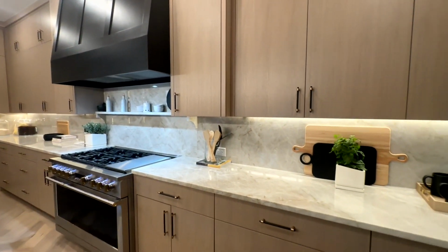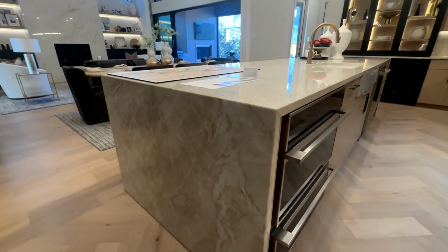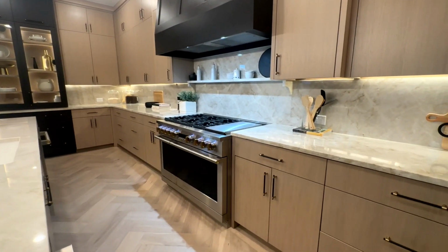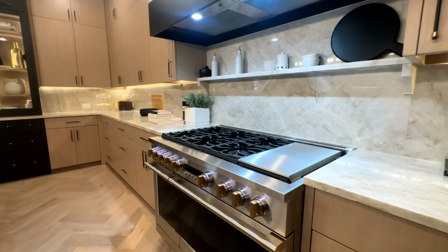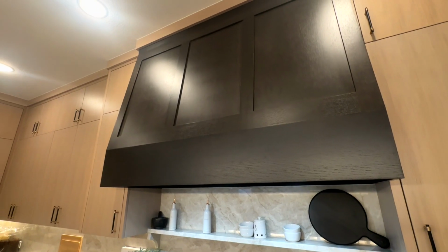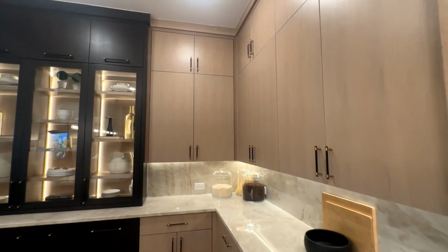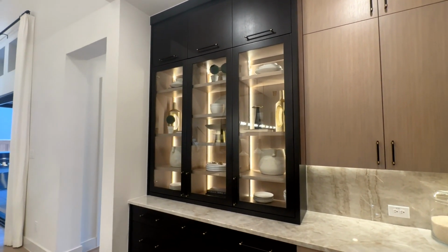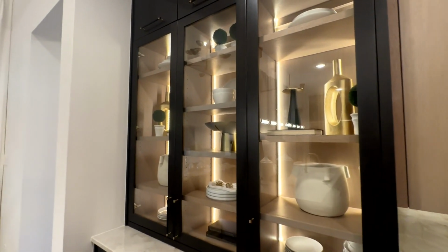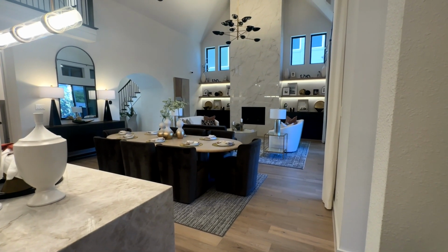You have more of the light wooden cabinets. And going back to the island again, you also have the waterfall on the island, which is absolutely fantastic. Huge. I believe this is a 48-inch oven and range. This is definitely a chef's kitchen. Tons of cabinet space. The cabinets go all the way to the ceiling. And you have a wonderful area right here of extra cabinet space with glass fronts. Look at that view from the kitchen into the living room. Absolutely gorgeous.